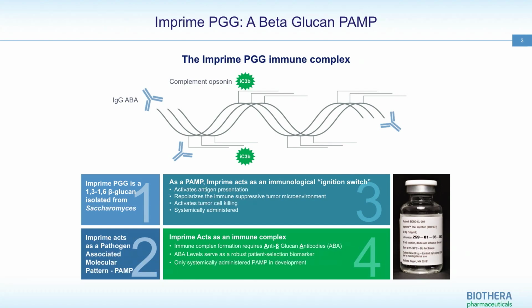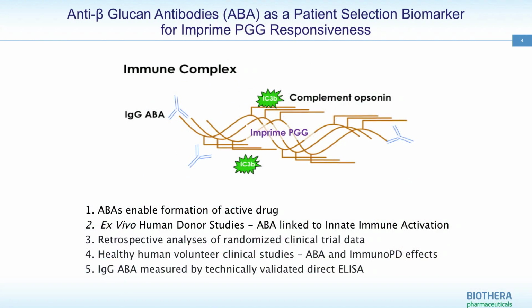Importantly, Imprime responsiveness requires formation of this complex. If a patient has insufficient levels of antibody, the patient does not form enough complex and therefore does not respond to Imprime-based therapeutics. Because Imprime acts as an immune complex, the formation of the immune complex then allows us to understand who would be most responsive to Imprime.